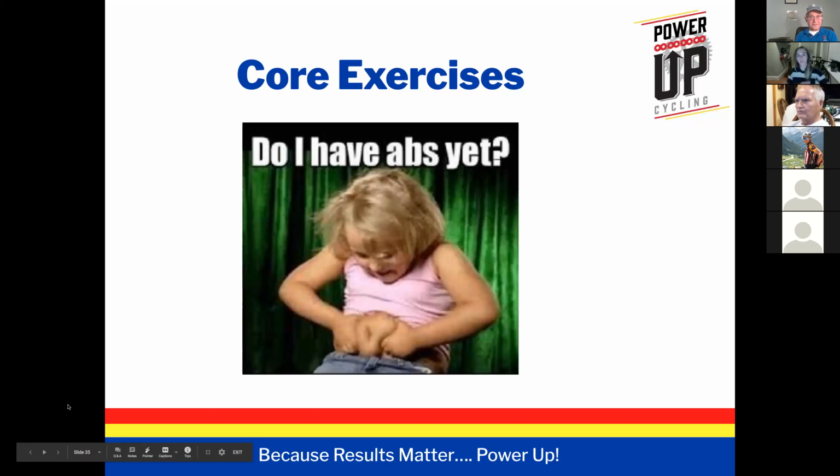Okay, so next we'll go into core exercises. So as a cyclist, bent over on the bike for a very long time, sometimes 5-6 hours a day, or well, maybe once a day or once a week or whatever the case is, you need to have a strong core. And so basically your core is from your shoulders down to your abs, your obliques, your low back, and around your hips. So basically anything directly adjacent to your trunk.